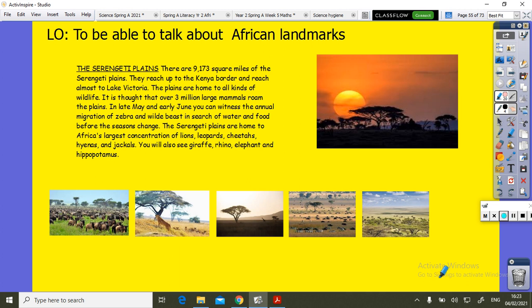The plains are home to all kinds of wildlife, mammals, different sorts. You can see the lionesses here, leopards, cheetahs, hyenas and jackals, and you might also see elephants and hippos, and rhinos and giraffes wandering through. And in May and early June, you can witness the annual migration of zebra and wildebeest. Herds and herds are going through the plains in search of water and food before the seasons change.